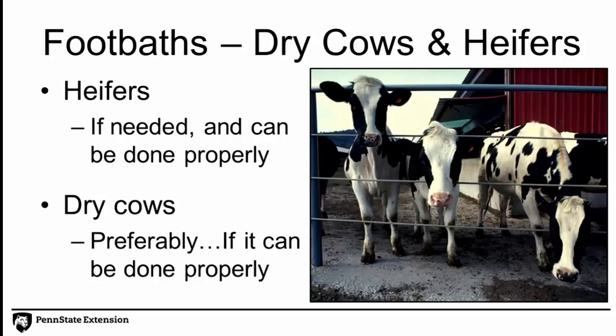I said here, if it can be done properly, what we don't want to do is dump a few portable foot baths in there and leave them in there for a week without changing the solution, because then we end up again with a manure bath and we end up increasing the risk of infectious lameness conditions rather than reducing it. So if you're designing new facilities, we would want to consider how we might be able to put foot baths in the crossovers or some other way that we can run those dry cows and those heifers through the foot baths on a regular basis.